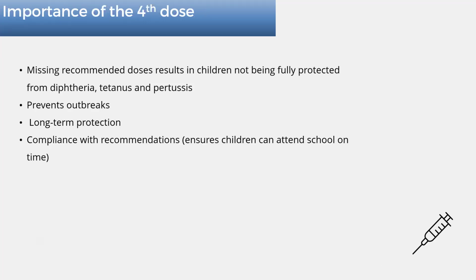Here we'll go over the importance of the fourth DTaP dose. First, missing recommended doses results in children not being fully protected from diphtheria, tetanus, and pertussis. It also prevents outbreaks, which is especially important because ensuring children are up to date with vaccines helps prevent the spread of diseases in the community, contributing to overall public health. It also offers long-term protection, extending immunity into the early years of childhood, which is vital for children at this stage in their life. The fourth dose also helps children stay in compliance with recommendations and ensures they can attend school on time.